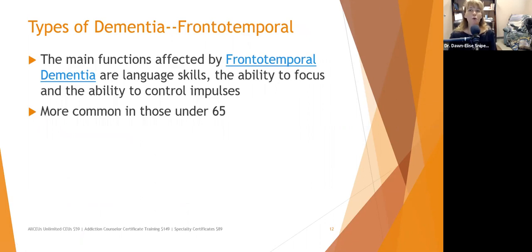And frontotemporal dementia is not really common. The main functions affected by frontotemporal dementia, as you would expect from the frontotemporal area of the brain, are language skills, the ability to focus, and the ability to control impulses. This type of dementia is more commonly seen in people under the age of 65.